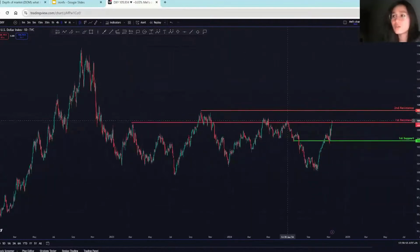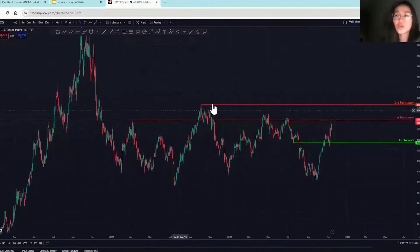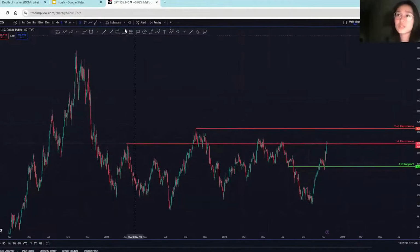Okay, so this is just purely based off of graphical analysis. I'm just looking at where the swing highs and the swing lows line up and trying to identify all of the significant levels.